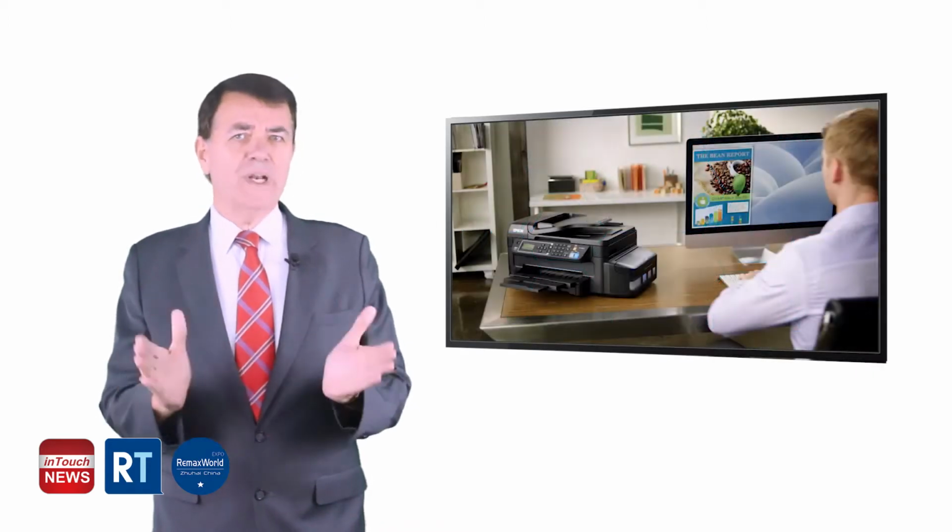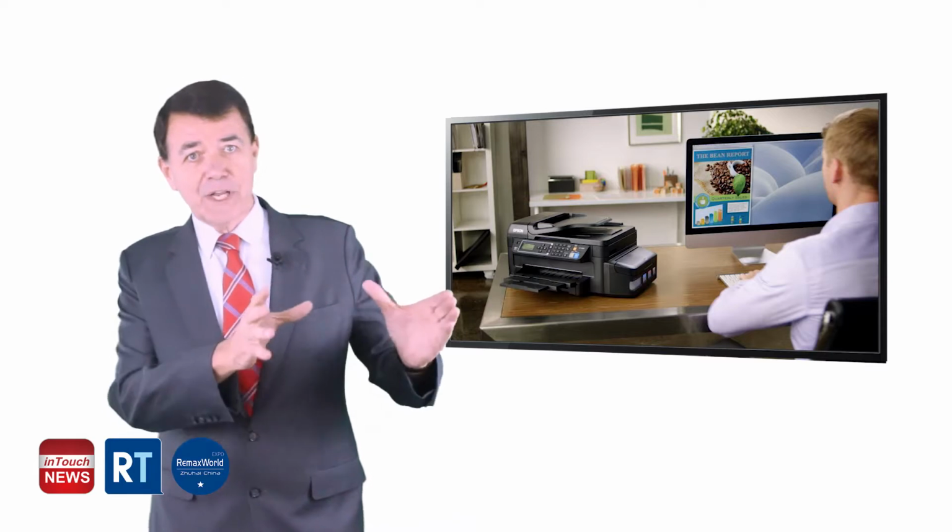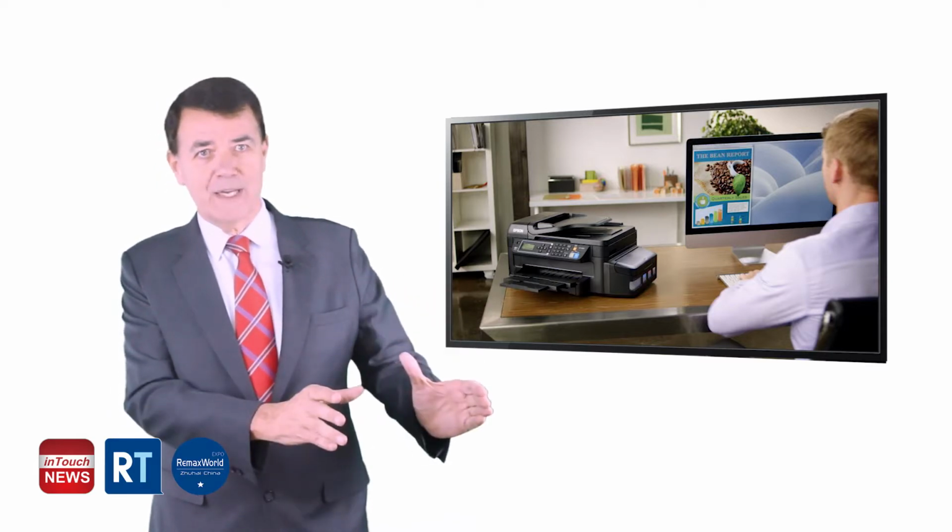So, just what is the truth when it comes to the toxicity of a printer cartridge sitting in a printer next to your work desk?